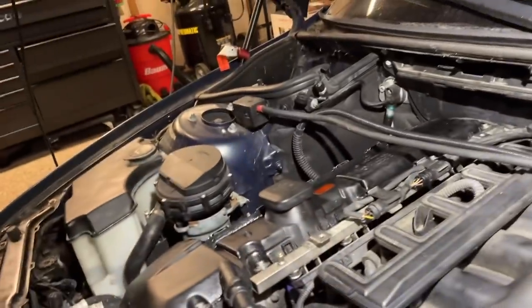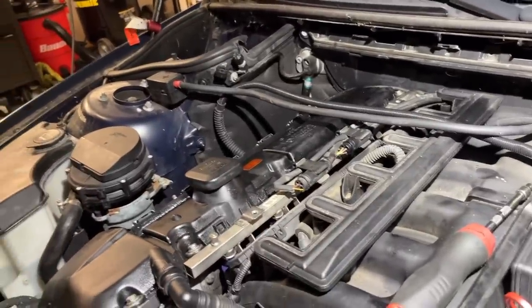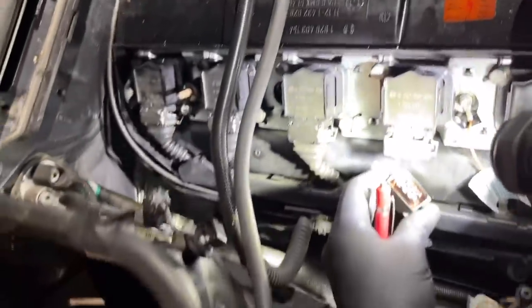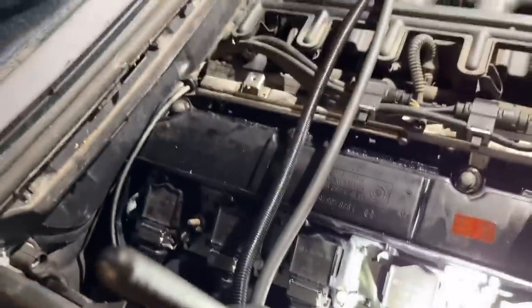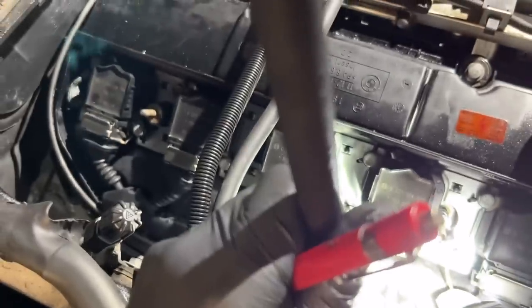You know what? It was probably from the valve cover gasket leak with the ignition coils. I bet we could probably find oil. It's a little wet. Oh yeah, that's our source. That's our source. Let me get a mirror. It's hard to see, but if you can see, basically there's oil sitting on the bottom of the connection for the ignition coil to the harness.